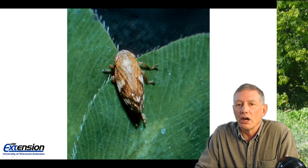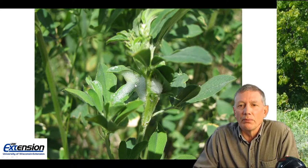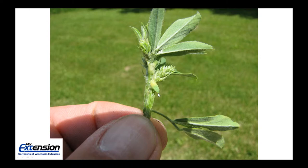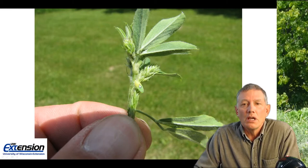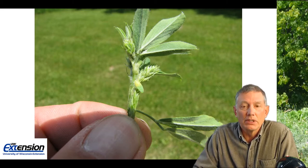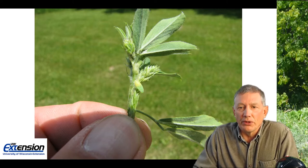Here's the spittle mass from a nymph spittle bug. I think they secrete that spittle mass to help protect them from other parasites and predators. And here is a spittle bug nymph that has left that spittle mass. They can cause some damage to alfalfa, but you need at least one spittle bug per stem to cause any economic problem.